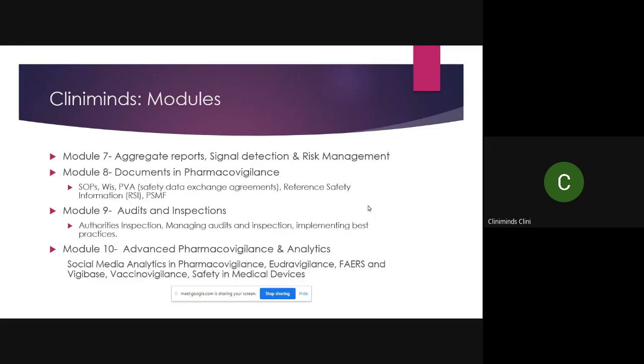Then we have Module 7, which will talk about aggregate reports, signal detection, and risk management. Aggregate reports play a vital role in pharmacovigilance reporting. In clinical trials, we need to submit the DSUR, the Development Safety Update Report. We need to prepare these reports every year to comply with the clinical trial regulation and submit them to the investigator, ethics committee, and the health authorities. Then we have signal detection.